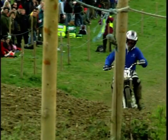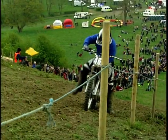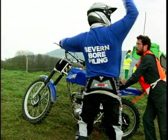But it's our hats off to Paul Bennett on a BSA B40, who just ran out of steam a few feet from that finish line. At least he's over the main hump, so a few drags of his machine get him a finish. Well done, old bean.